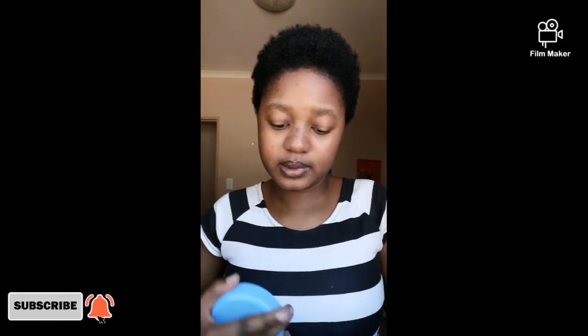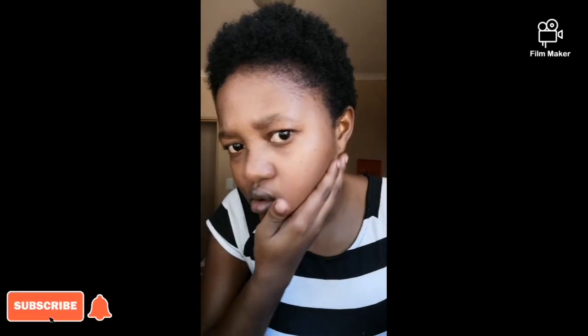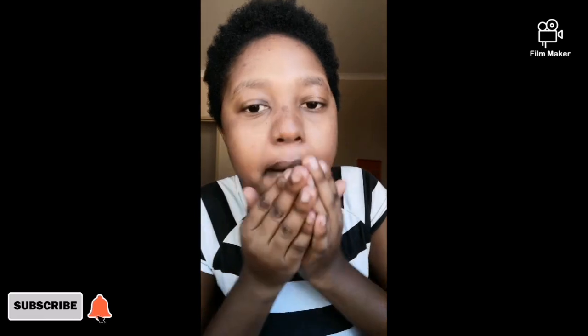From there, when it dries, this is where my Vaseline plays a role. I apply this after I use the lotion. I don't know why, but this is just how I feel it should be done. So I just apply a bit, not too much, just a bit. You see, if you don't have the serum or the cream, then it's fine.